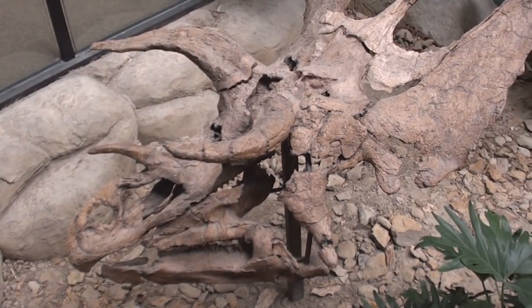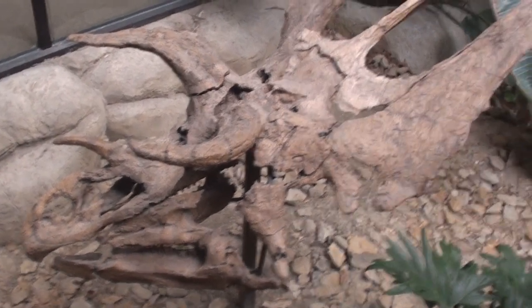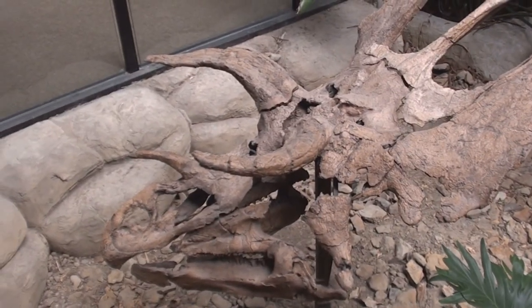There actually was a poster at SVP. They apparently found a mostly complete skeleton of a juvenile Pentaceratops. The museum here doing that.